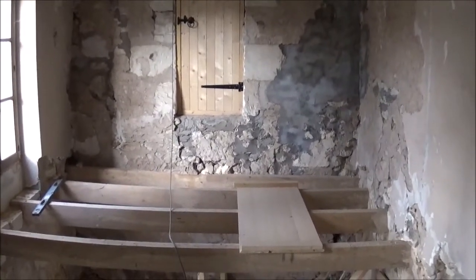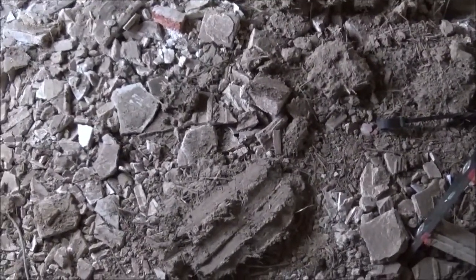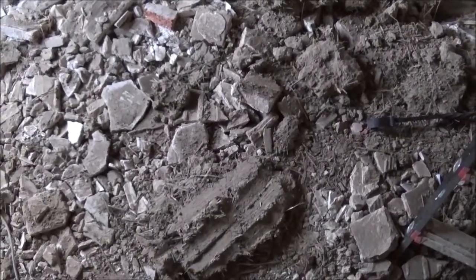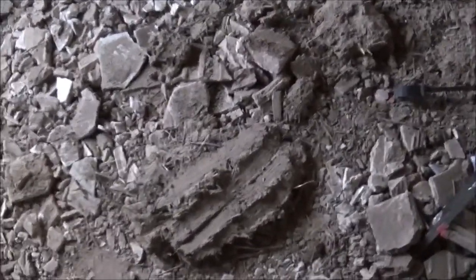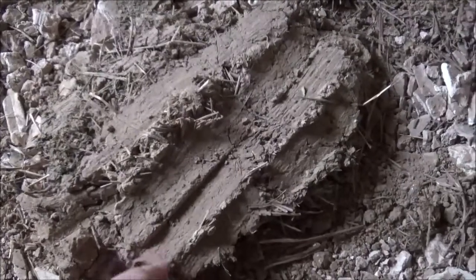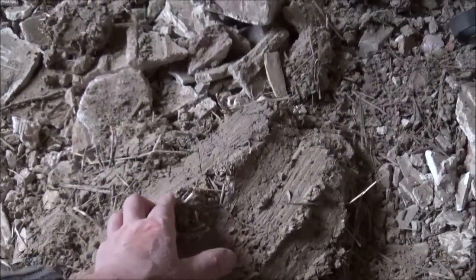But before that, I want to have a bit of a tidy up. Now, one of the purposes in going to the tip this morning was to empty my going to the tip bags. Yeah, but some of this doesn't need to go to the tip. Some of it can just go out on the garden. This is a big lump of the stuff that came out of the ceiling.